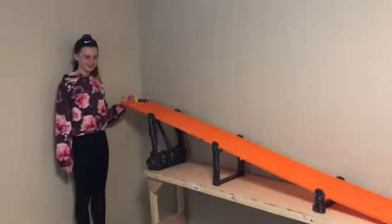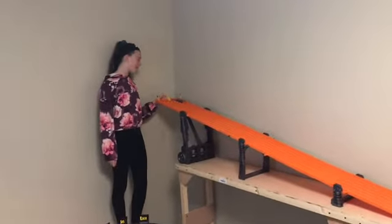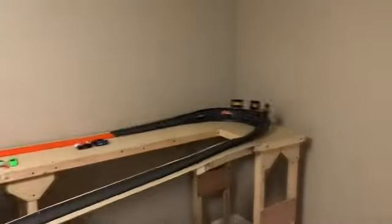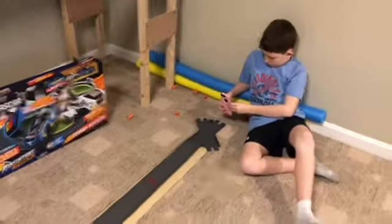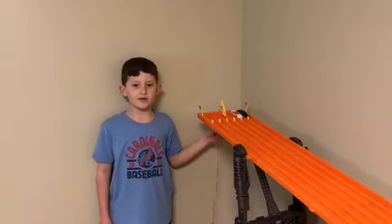All right, first heat of round three. Ready, set, race. Look at this 92 Ford. What a beauty. Smooth run so far, he's gonna make it easily. Way to finish up the cones. 92 Ford advances.